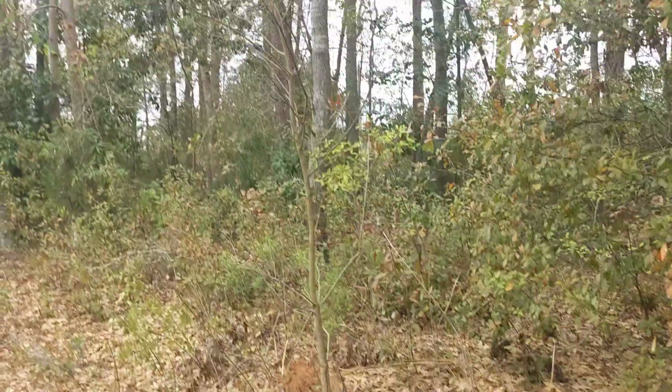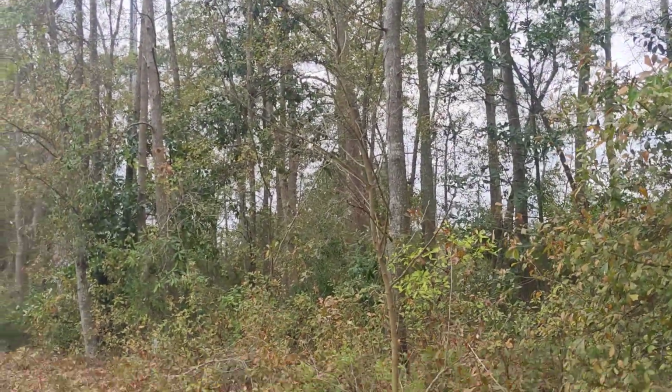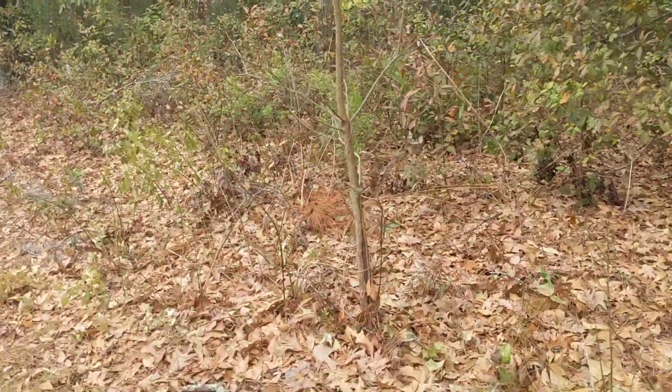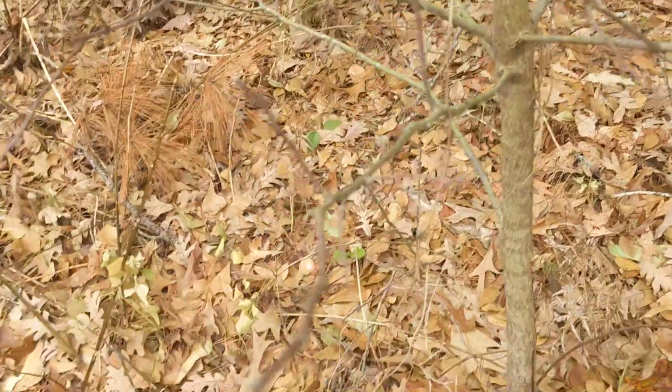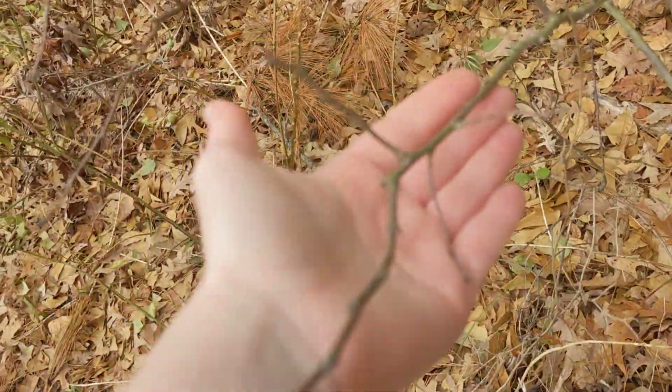So yeah, come over to the college. The grounds are open to the public, and they've got a cool botanical garden that you can walk around in, and you can also just look for wild stuff like this tree.